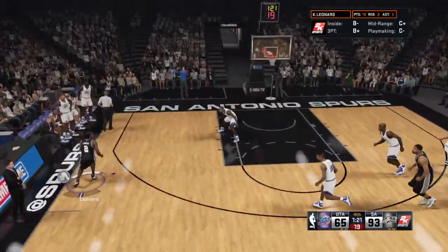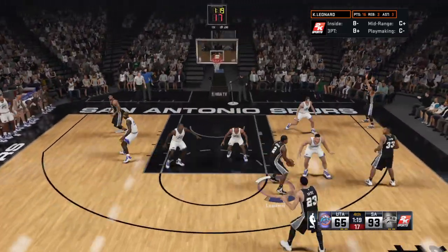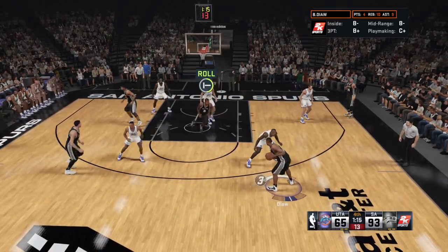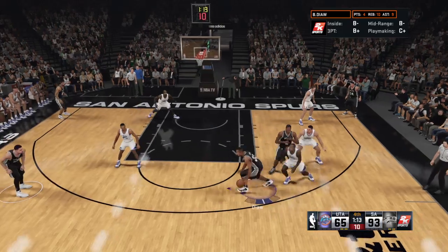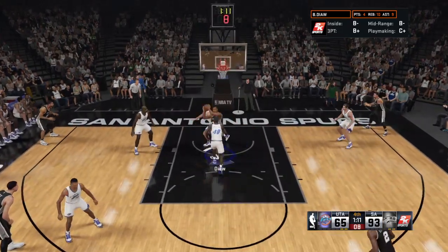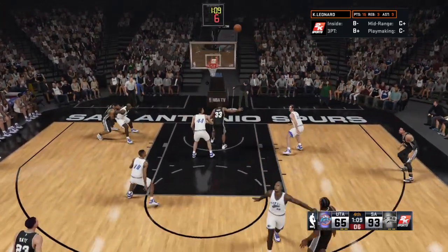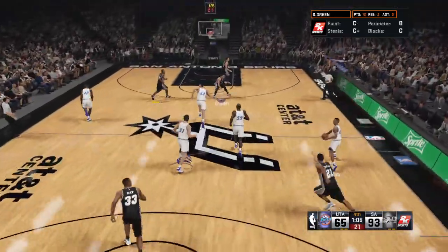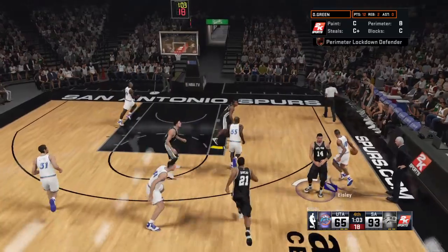Defender draped all over. Well, you got to understand who's guarding you in that situation. I mean, if he's on you tight, you can't just rise up and try to shoot over the top. Leonard with a screen on Anderson. Kicks it out to Leonard. There's the triple. Keefe grabs the miss. Boy, I'm shocked he didn't make that one. He usually knocks that one down with ease.